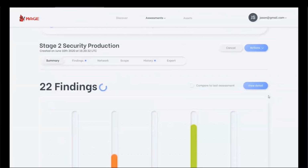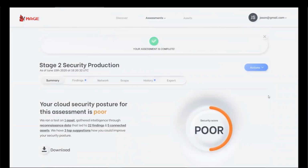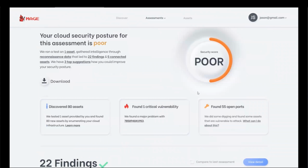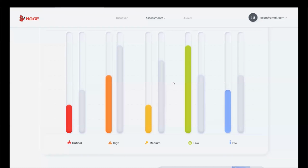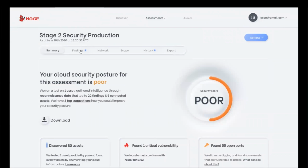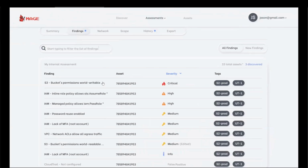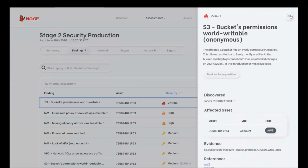There's a nice little checkbox that lets you compare the assessments from this one to the previous ones. So you can see if you have more findings or less findings than when it ran last time. And it's really trying to focus on what we call imminent risk. They're really critical vulnerabilities that need to be addressed as soon as possible. So you can see here that it found one critical, and in this case, that's that S3 bucket that we've been talking about today. This is an S3 bucket that's publicly accessible, anyone on the internet can get to, and there's write access enabled on it.